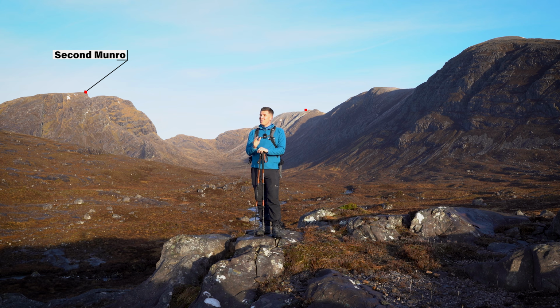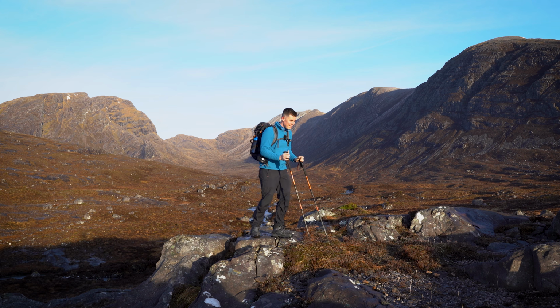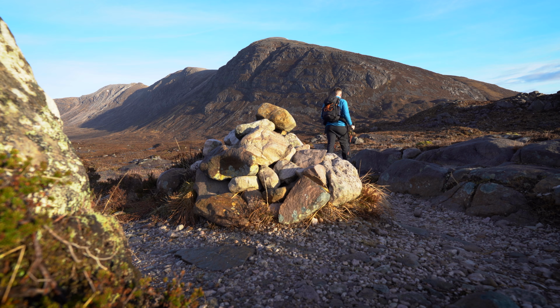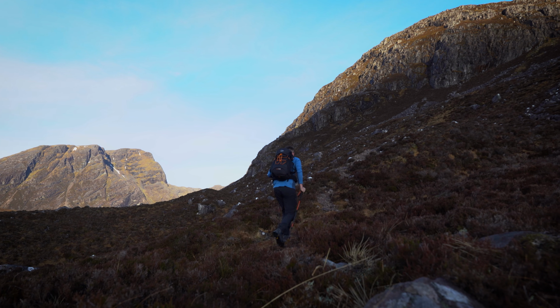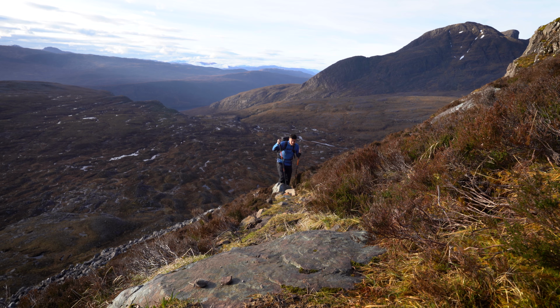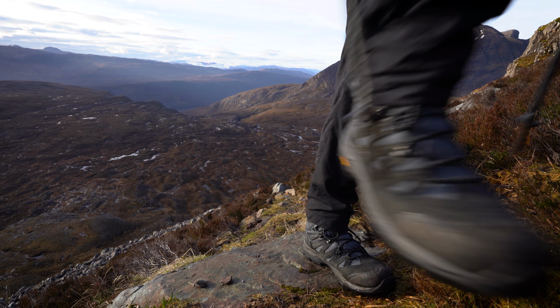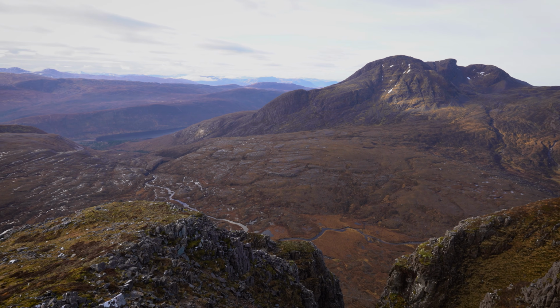Just because these two Munros are lesser known than the big three around it doesn't take away from how stunning the views are going to be up there. So anyway, I better make some progress up the first Munro. As the initial climb is rather steep, it isn't long before you're rewarded with these incredible views to the glen below.